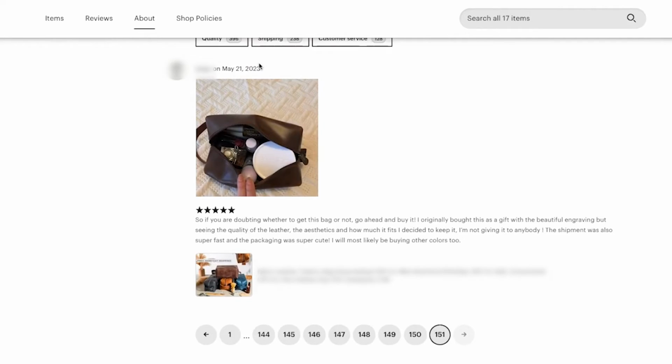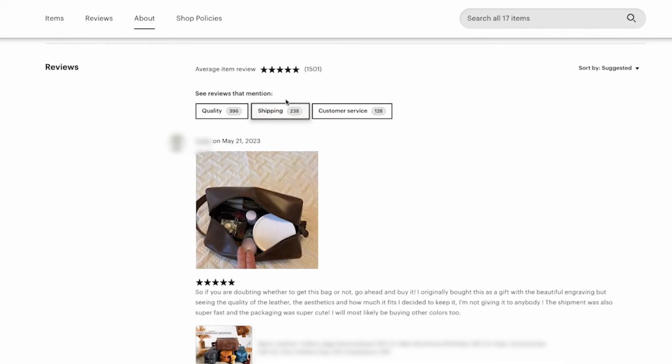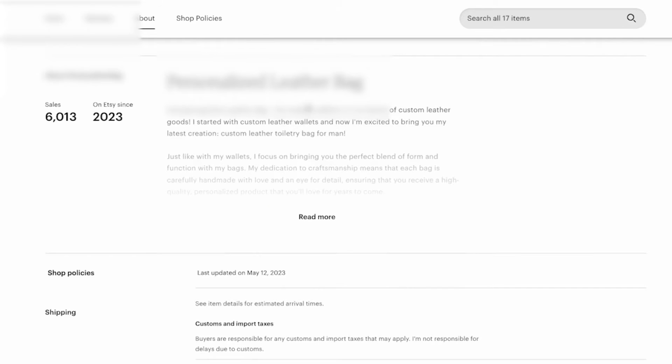Whereas a shop like this, their first review came in May of 2023. Let's just say they opened in April and it took them a full month to get their first review. That means they've been open for less than 11 months and they already did 6,000 sales in their first calendar year. That's really killer for their first year in business. So that's a pretty valid proof of concept if you wanted to go into some sort of leather good bag store or something like that.